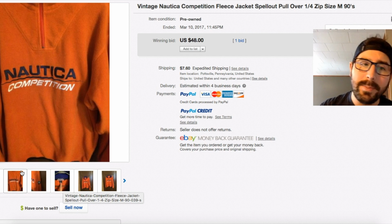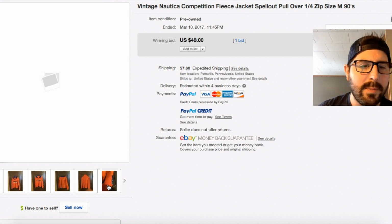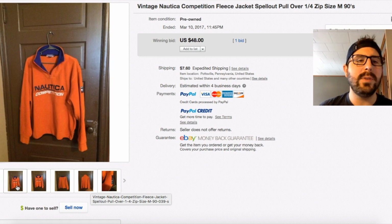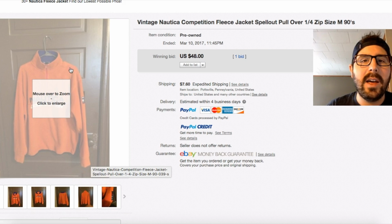They sold this for too cheap. This could have went for more. I don't know if there's any flaws in this. Let's see if they point anything out in particular. No, but these are just plain fleece. They look really cool. They're always bright red, yellow, orange, green, and they do really well. $50 up.